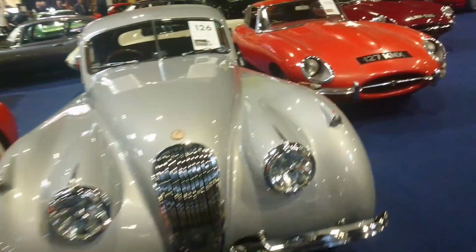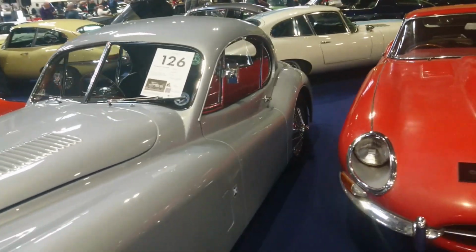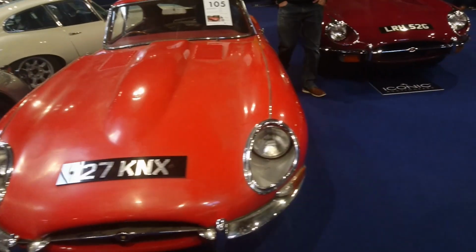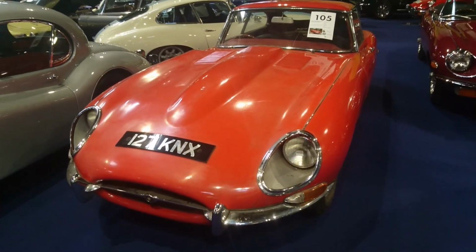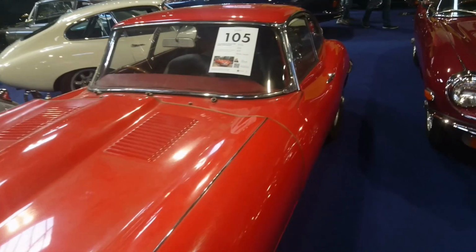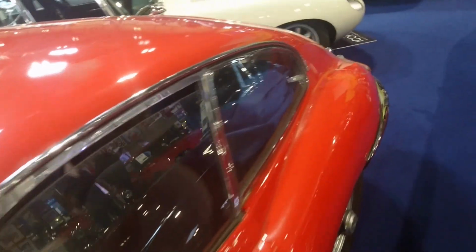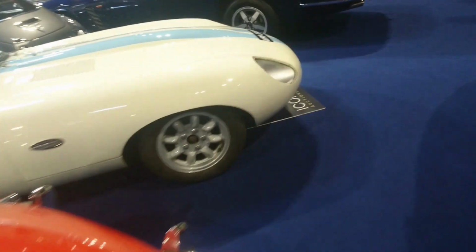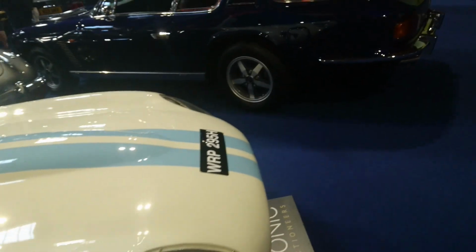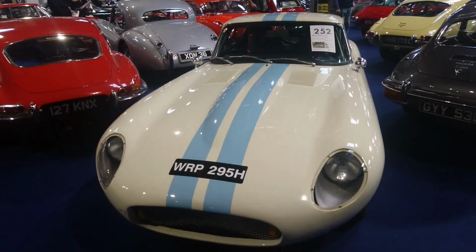Then a Jaguar XK120, 1951, £70,000 to £90,000. Another E-Type here, 3.8 Series 1 Coupe Project, £20,000 to £30,000. That's going to need a bit of work, but you know, some people are up for a challenge. We've got a more complete one here, 1970 E-Type Series 2, Fast Road, £60,000 to £70,000.